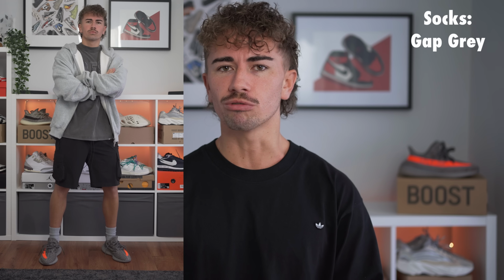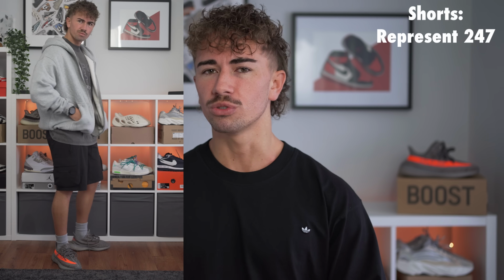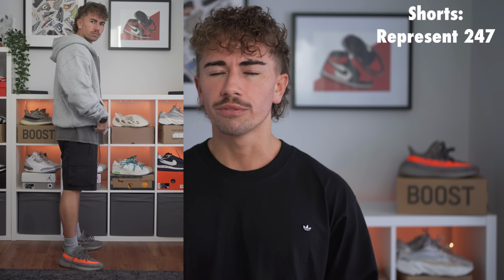So let's start with the socks on this one. It's just a plain gray pair of socks from Gap. It's pretty cheap. They're great colors. They have a lot of earth tone stuff. And then for the shorts, I lent into those darker colors once again, all over black. This is a 247 Represent pair of cargo shorts. They're super comfortable, and that's the main thing you want to focus on is comfort.